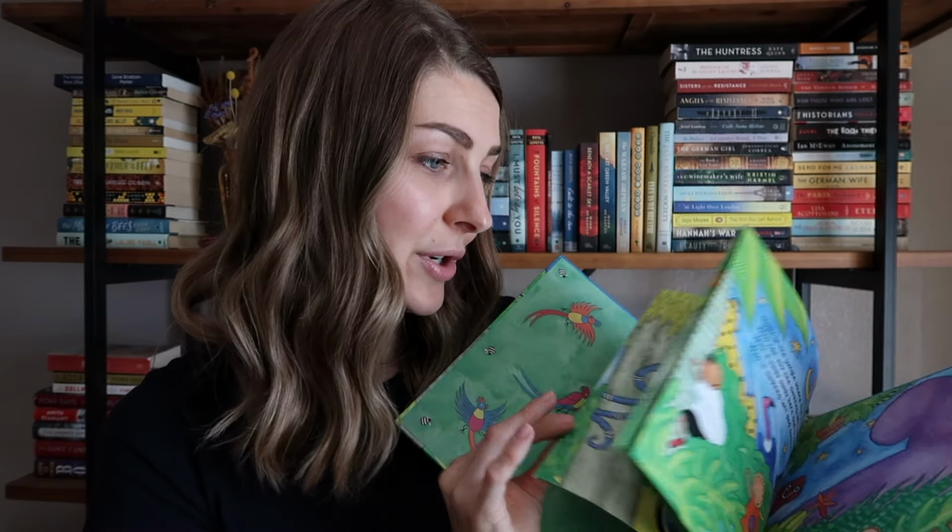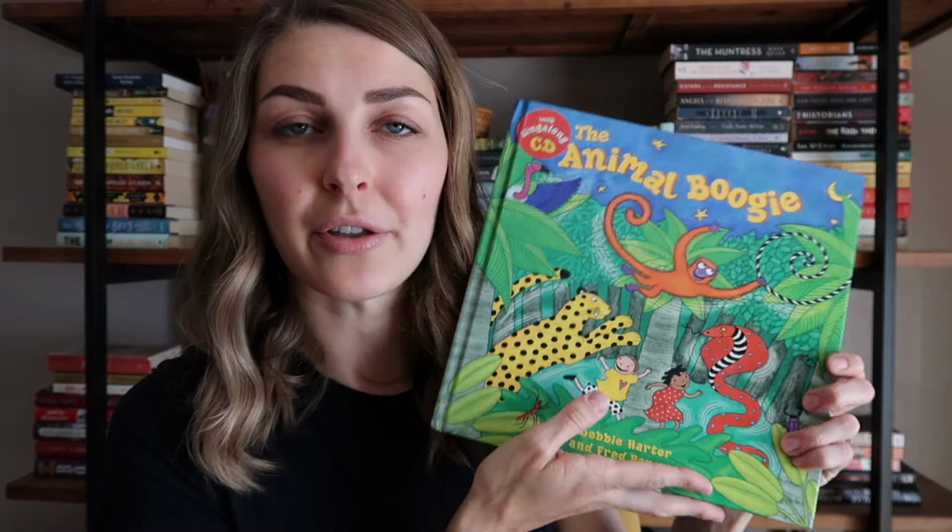I found The Animal Boogie by Debbie Harder and Fred Penner, and this comes with a sing-along CD. This is a perfect condition little picture book. I have quite a few books by this author that I found that are more like the pop-up books or have little counting fishes to touch and caterpillars and such.